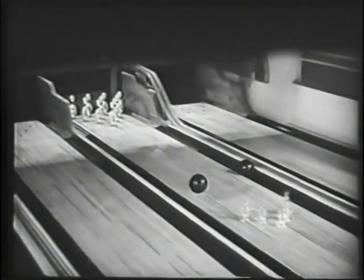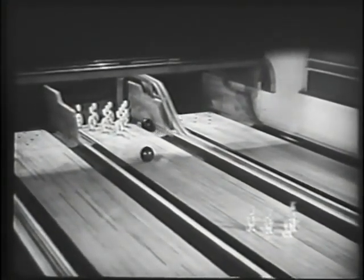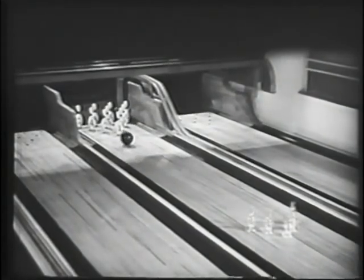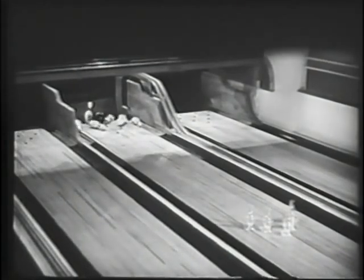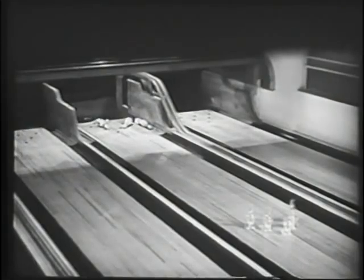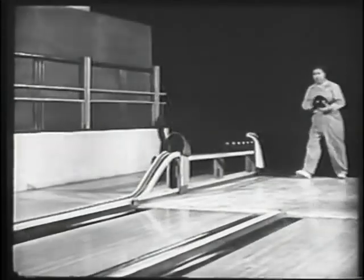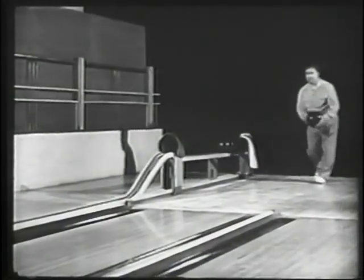Good, that is, so far. There's still a strike to be made, remember? A strike, 10 pins, that is. Do you think he can do it? Yeah, what a way to make a strike. That guy never misses. Well, just to prove that he never misses, and so you can see this trick shot in normal speed, he'll do it again.